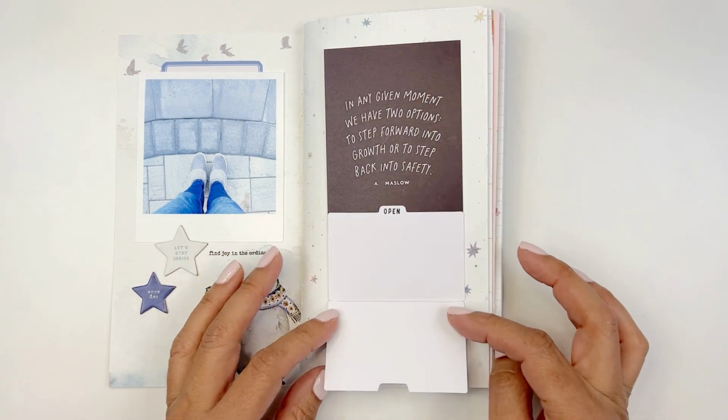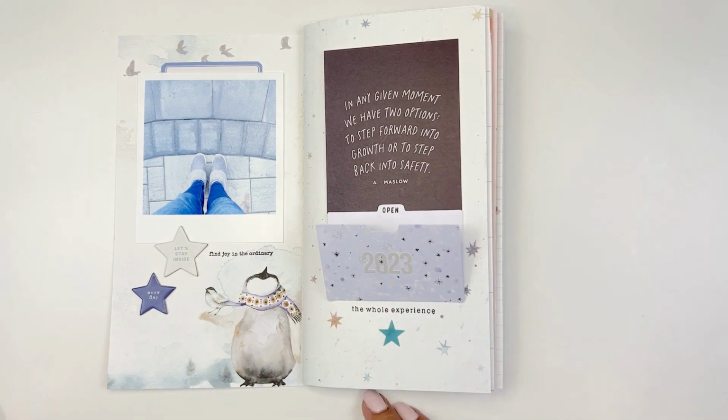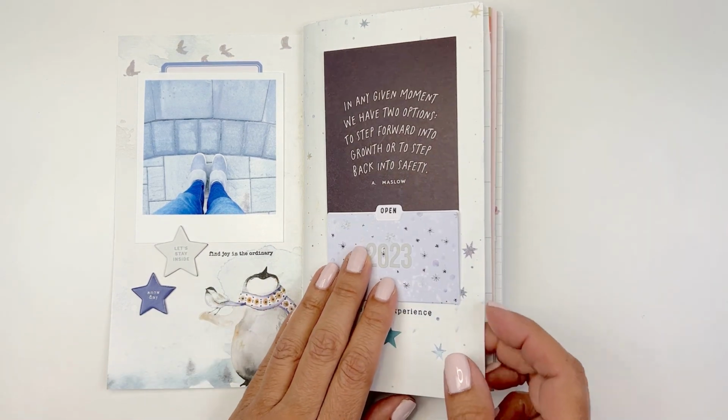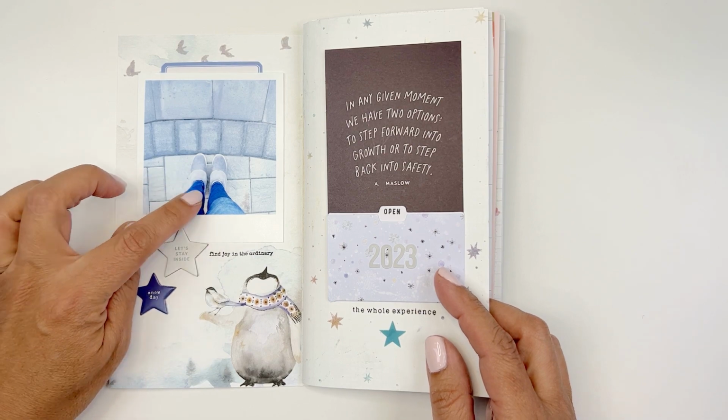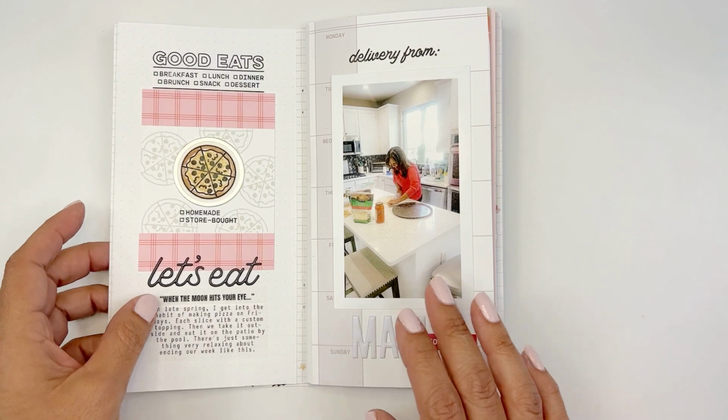And I actually still need to add the story here. I forgot, and just looking at it now I'm realizing that it's empty. And then just a really simple picture of me with my winter shoes on the front steps. And that's how we started.